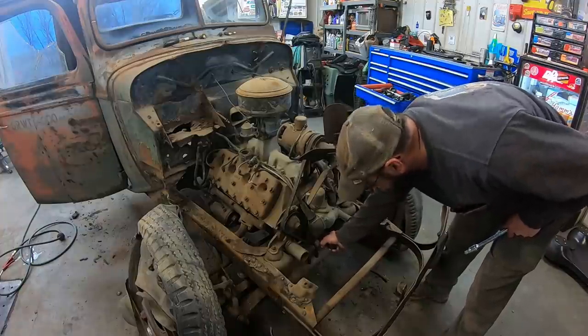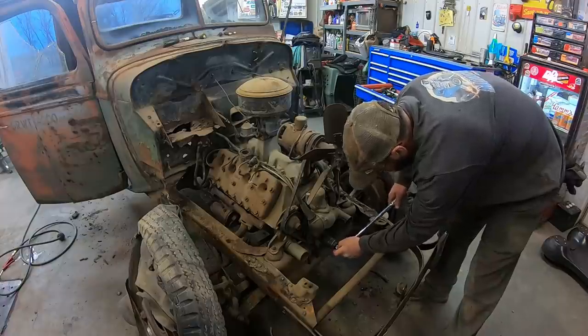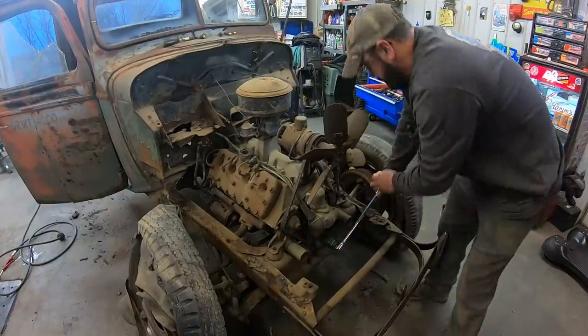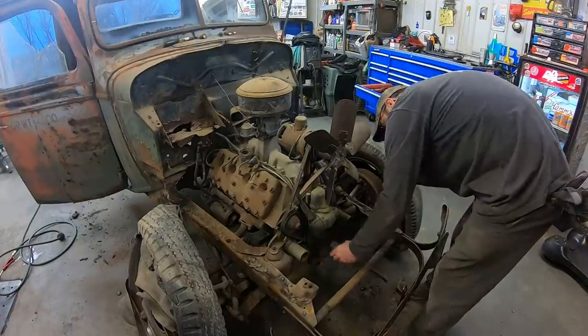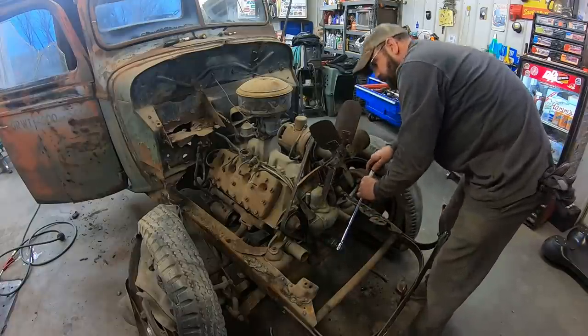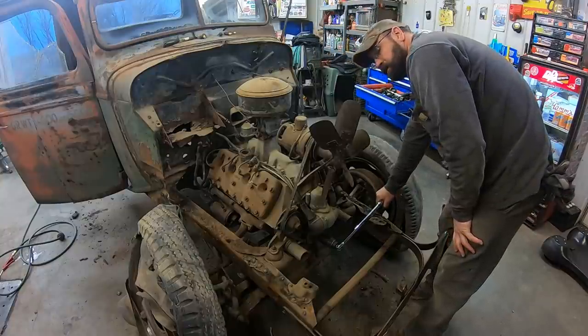The old winch and 3/8. No way. She's turning.